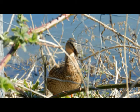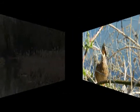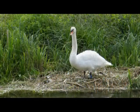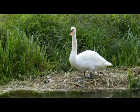This chubby chap was inquisitive as to which make of camera I was using. I can tell you now, it is a Nikon, or Nikon, whichever you like to pronounce it, P500.